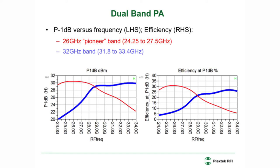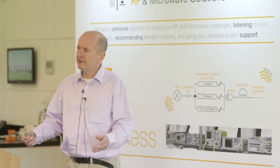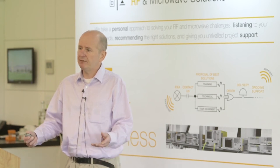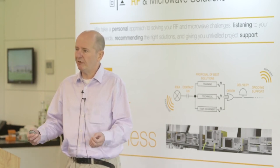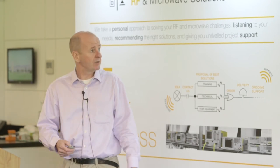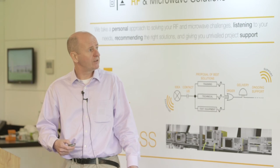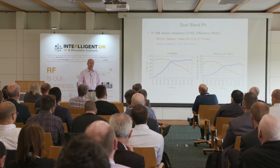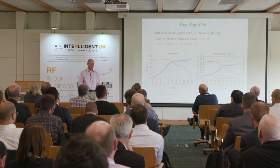And the thing with components for wireless applications is what's important is that they're good enough and they cost as little as you can get away with. So we think, you know, in the fullness of time, this sort of dual band approach could pay real dividends. Ultimately, hard as it may seem to believe, there will be multi-band millimeter wave 5G products.